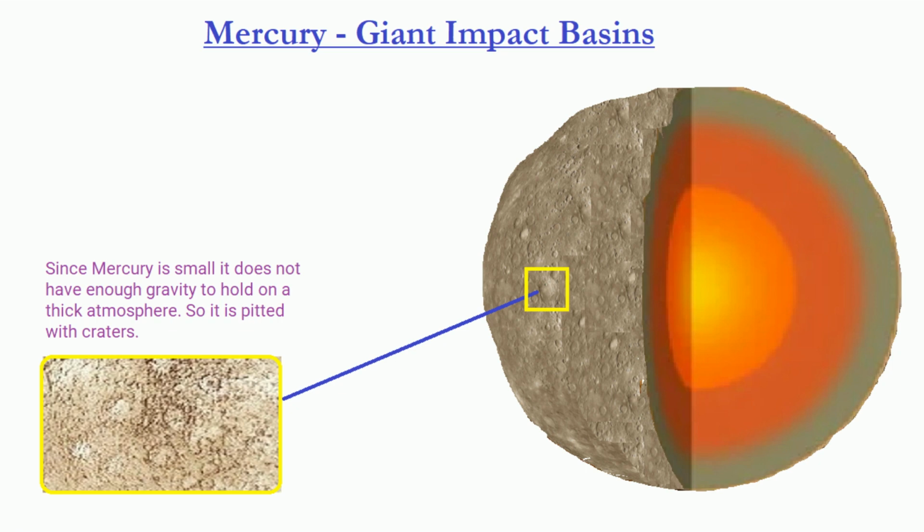Giant impact basins. Impacts billions of years ago have left Mercury thoroughly pitted by craters. Mercury has a lot of craters, and this is because the planet is small and it doesn't have enough gravity to hold on to a thick atmosphere, and there is no air to stop meteorites crashing into it.